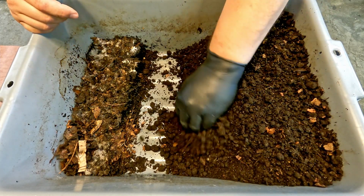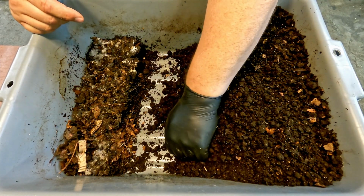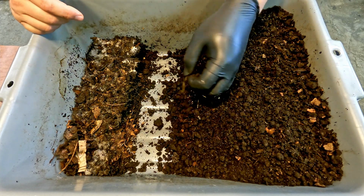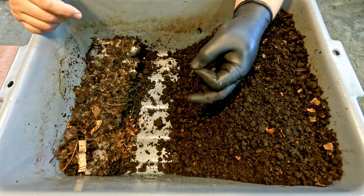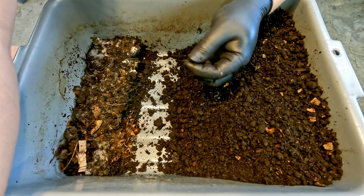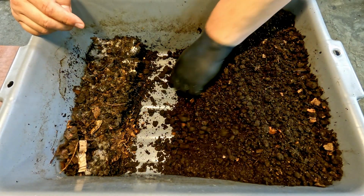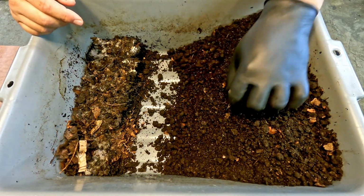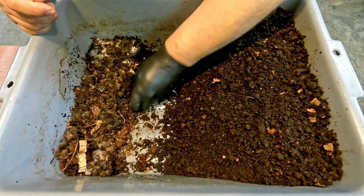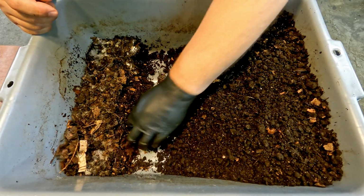But it's really just giving the finished castings, after the worms have been relocated to do their work elsewhere, some time so that the material can continue to break down, become finer and finer. This seems to be a rubber band. Pull that out. But yeah, other than a rubber band and a couple avocado shells, the stuff looks really nice. So let's see, I don't want to keep picking away at what's already just obviously bedding and stuff that was put here to get the worms to come over.